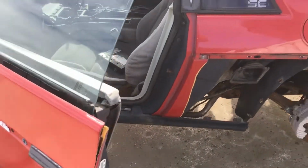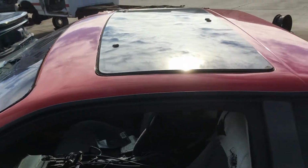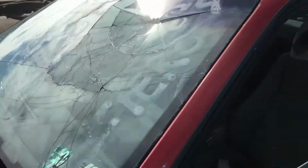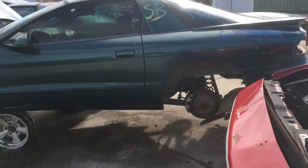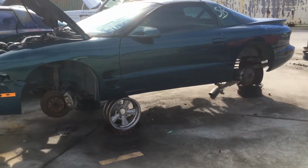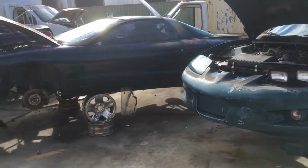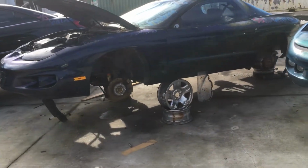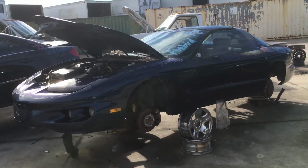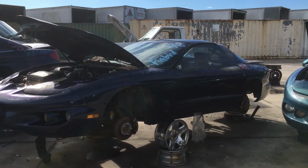This one doesn't look like it was in a wreck, it just looks like it got old. Still even has the sunroof, and it really doesn't look like it leaked, if you look on the inside. And then of course you have the 90s era Firebirds, and another one. Seems to be a lot more Camaros than Firebirds in salvage yards. I don't know why that is, just seems to be.